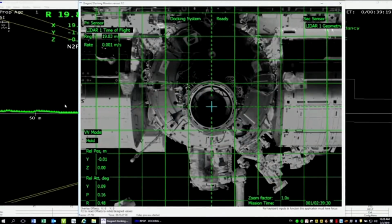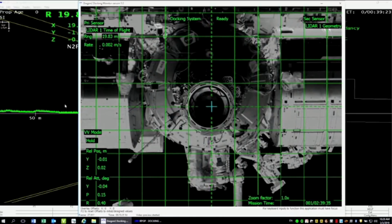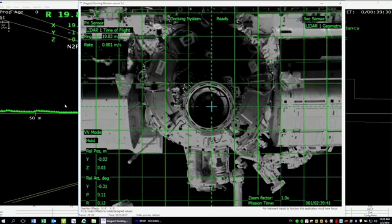Station for step 8, we can confirm relative vehicle mode is hold. Minimum range observed was 19.75. Orientation is expected. Vehicle is in the corridor and holding at 20. Performing review.